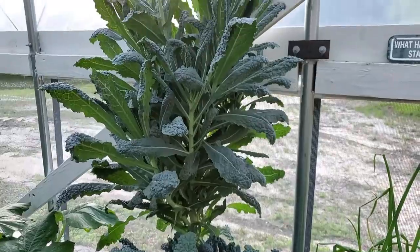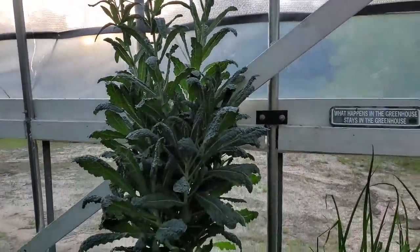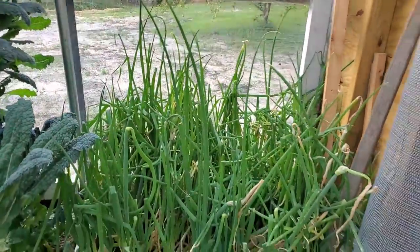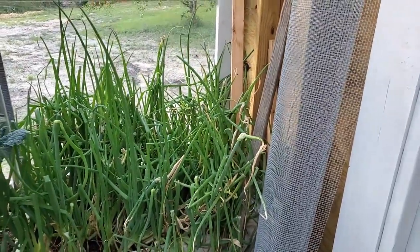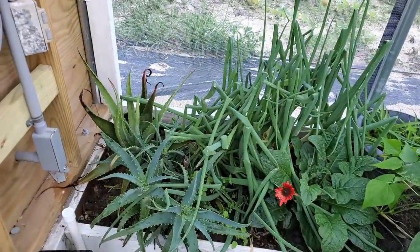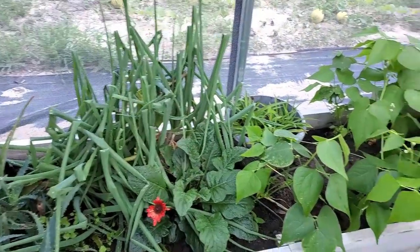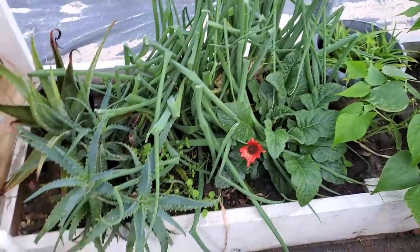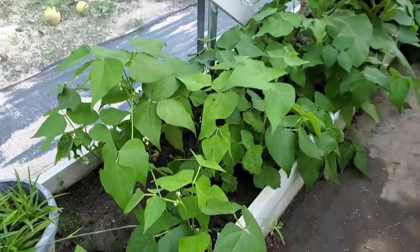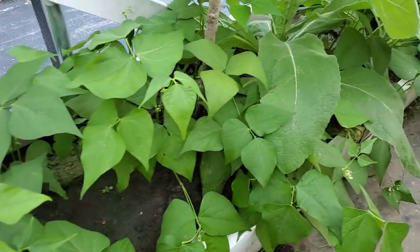Look at this. This turned into a tree. I'm talking a tree. It's crazy. The Egyptian walking onions are doing great. We're going to take some of the tops off to be replanted. And as always, my flowers and aloes and more Egyptian walking onions in this corner. It's all looking great. The Algonquin beans are blooming. Got little beans on some of them here and there, so they're doing really good.